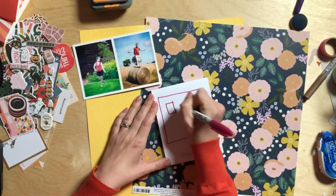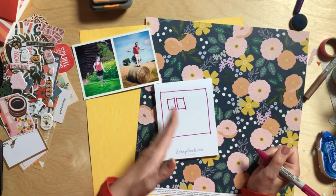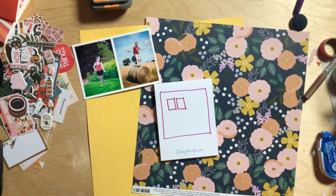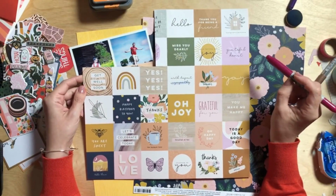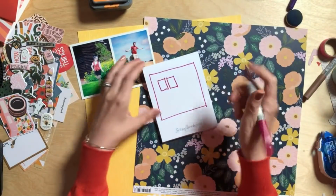My as ever two-scale quality sketching skills here. Not that bad. Okay, so we're going to start there. Elements that I've got in this kit, well, I've got all these squares. Are there enough of these that I could make the squares be a thing? I think so. I think there's enough of them that could be relevant.